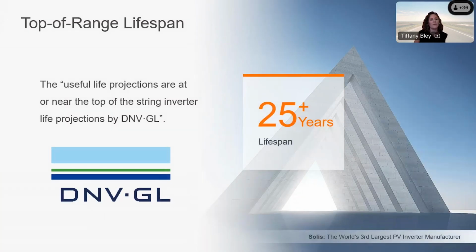And this also results in our top range of lifespan. So we've been awarded by DNV GL over 25-year lifespan for our products.